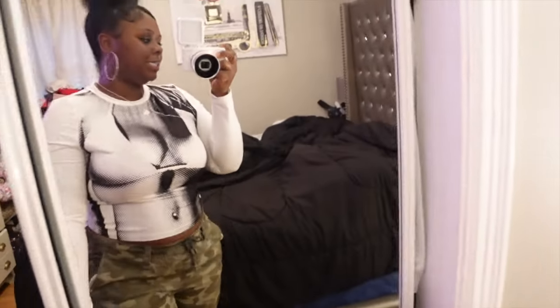But as you can see, I got tired of the low bun. I tried to make me a little high bun. When I get in the car, I'm gonna put my scarf on so I can lay my bun down, but this is what it's giving. What y'all think? I think it's cute. I think it's chill. That's what I'm going for.